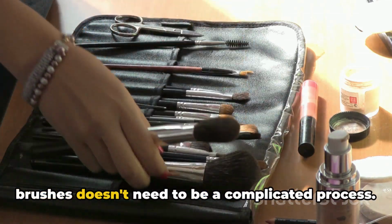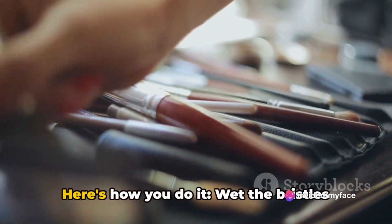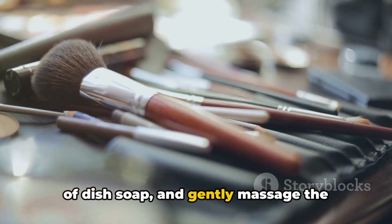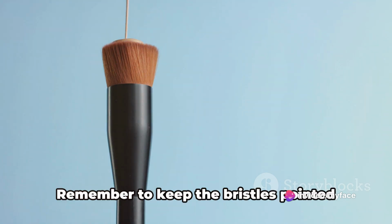Cleaning your brushes doesn't need to be a complicated process. In fact, it's as simple as using some dish soap and water. Here's how you do it. Wet the bristles with lukewarm water, apply a small amount of dish soap, and gently massage the bristles to break down the makeup buildup. Rinse thoroughly and squeeze out the excess water.